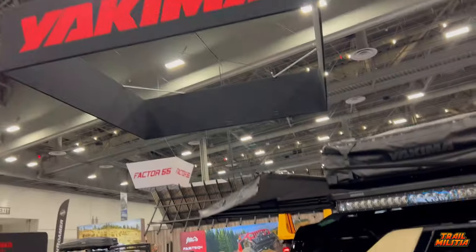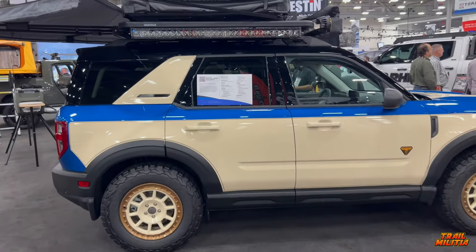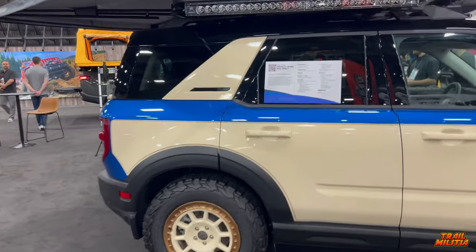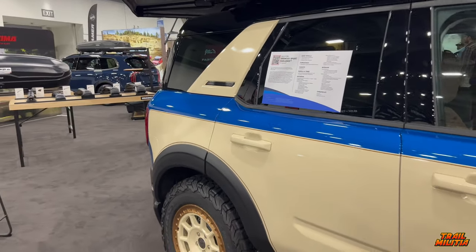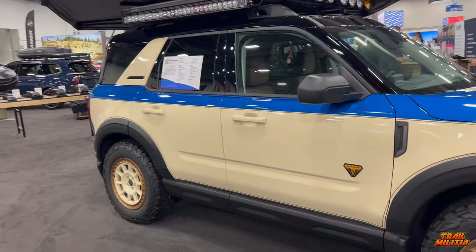So we're here at the Yakima booth. And one thing that we noticed is the Bronco Sport. So you guys know I've been testing Bronco Sports a lot. We've been taking them out on trails. So I've been having a lot of people ask me, hey, is there any Bronco Sports out of SEMA? Make sure you record them. This one looks to be pretty factory. It's got some nice wheels. The paint job is pretty awesome.